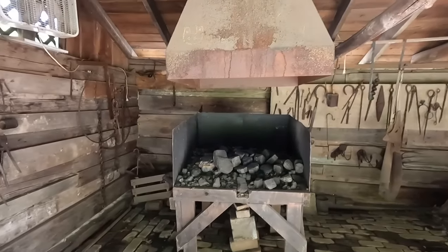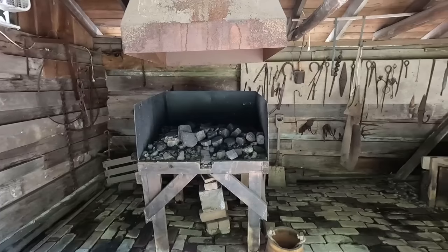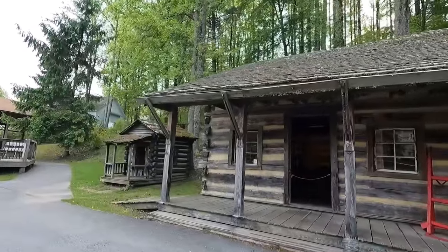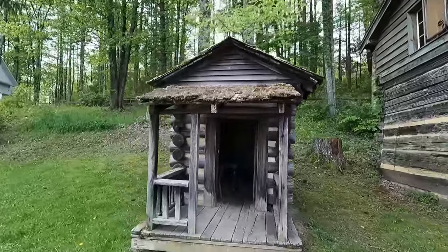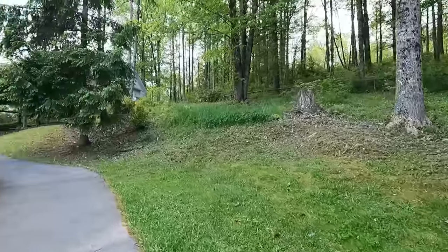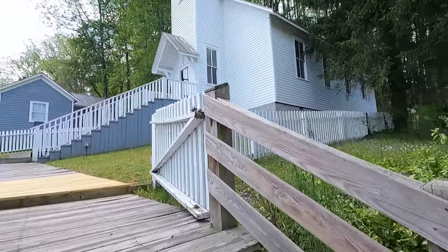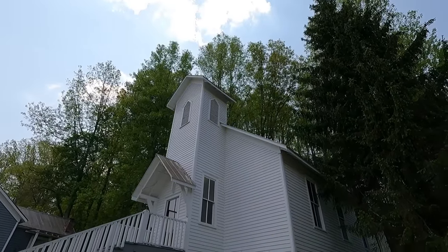What's this one? Blacksmith. Look at all the coal. They didn't run out of fuel, did they? Old, even old brick on the floor. They thought of everything. All right, well, up on the hill, there's a church. We can go inside. Church on a hill, just like a song title, huh? Way up there. Probably got a bell up there.